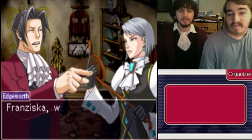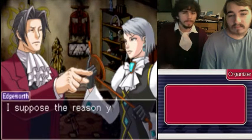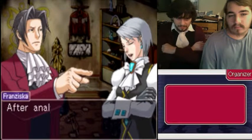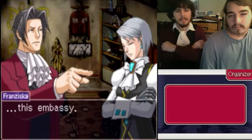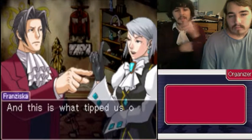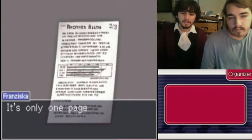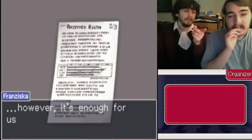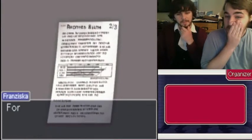Smuggling. Franziska, when we last talked, you said that you were on a trail of the smuggling ring. I suppose the reason you're here right now is related to that? Yes. After analyzing the intel we've gathered from various countries, this embassy rose to the top of our list of sites to investigate. And this is what tipped us off. This accounting document? It's only one page of the whole thing, so we're not sure about all the details. So that's what else is in the safe, wasn't it? However, it's enough for us to grab onto the tail of the beast.